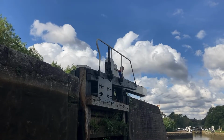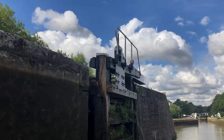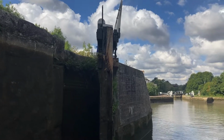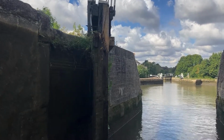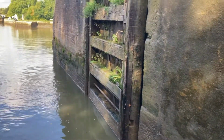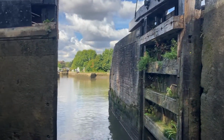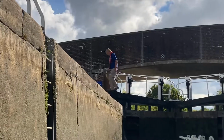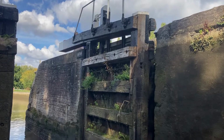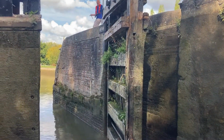That little clatter that you can hear is actually the other gate reopening on its own accord. I don't think the Canal River Trust volunteer was particularly happy. And here is that offending lock gate that had reopened all on its own. Off he goes to go back and close it. And here he is, now closing that lock gate. Who knows, maybe this time it will decide to stay shut.